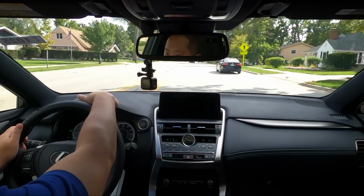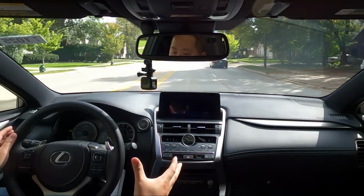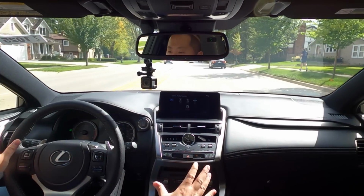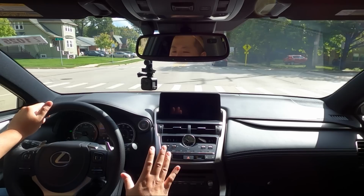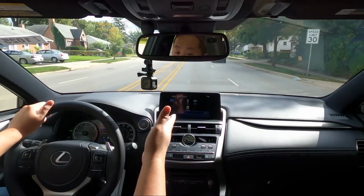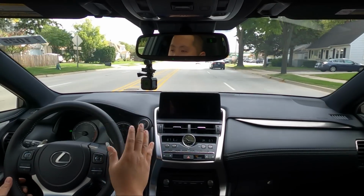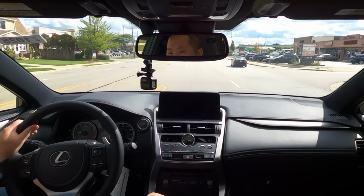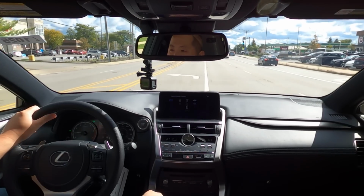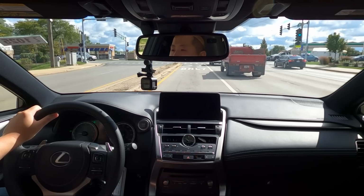Everywhere you feel is still soft plastic or leather, and there's good use of aluminum throughout the cabin. There's good contrast. I think the only thing holding it back is this infotainment screen. Now, the one I'm testing is an 8-inch. Doesn't matter if you get an 8-inch or a 10-inch. Neither one is touch. You have to use this touchpad setup, and this is just aggravating. I just don't like it.